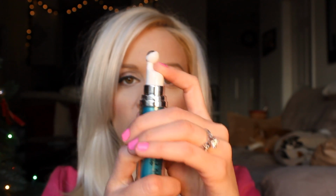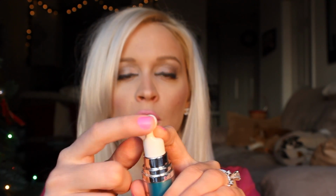It has a pump that you're just going to push down on, and then this sort of rollerball thing is going to fill up with product on it, and you're just going to roll the rollerball underneath both of your eyes. It has obviously a really nice cooling effect, and it's going to disperse the product underneath your eyes, and then you're just going to go ahead and tap it in. Now I have extremely dark circles, they are hereditary, and this product actually does work really well, so I highly recommend the Dr. Brandt.